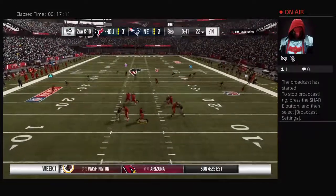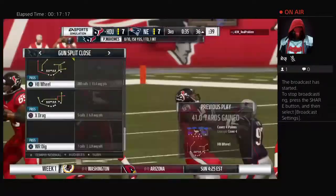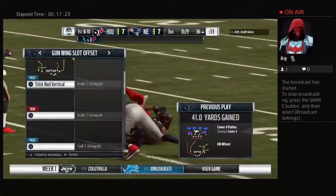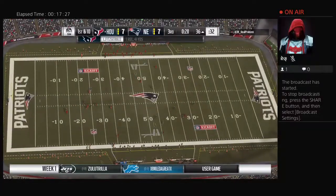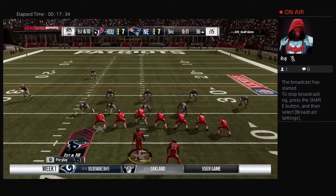Mahomes to throw on 2nd down. Going for the deep ball. Oh, this is taken in. It's complete. A huge play there for Houston. 41 yards. The last drive he threw the pick, but he's not shy. He's going downfield again there. And you can't be, because if you back off after throwing an interception, your whole game plan just goes right out the window, and it makes things easier for a defense.